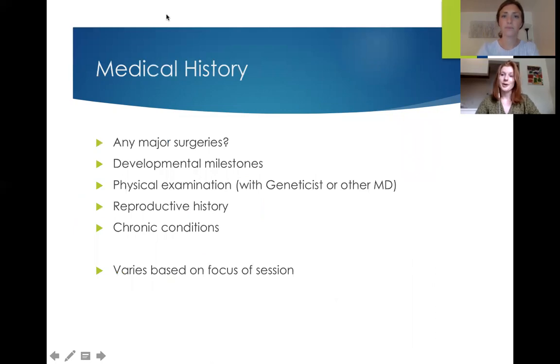Another really important part of the session is gathering information about a patient's medical history as well as their family history. This varies based on the focus of the session and also the context that this counseling is taking place. Some of the questions you may ask a patient are, have you had any major surgeries or any hospitalizations? In an adult or pediatric context, we may be asking about developmental milestones. How old was a child when they first took their first steps or when they spoke their first words? In the same context, there may be a physical examination with a geneticist or another physician to identify subtle features that may point us in the direction of what testing we might want to order.